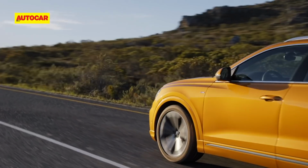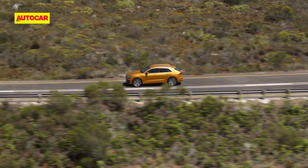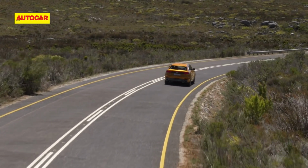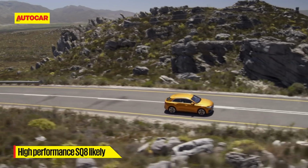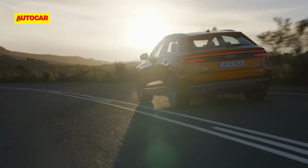All 3 engines employ 48-volt electrical technology as pioneered on the SQ7 that powers an electric compressor to eliminate turbo lag, active anti-roll bars to improve handling, and even energy recuperation. And speaking of the Q7, since this is meant to be a sporty SUV, hotter versions of the Q8 are very likely, potentially including an SQ8 that could be offered with a petrol-electric hybrid powertrain.